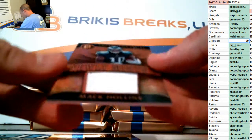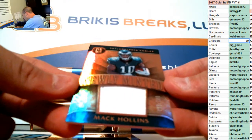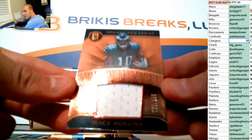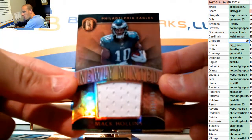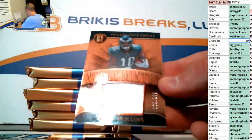This one is out of 199, newly minted Mack Hollins, Philadelphia Eagles, going to MM. MM with the Mack Hollins jersey card.